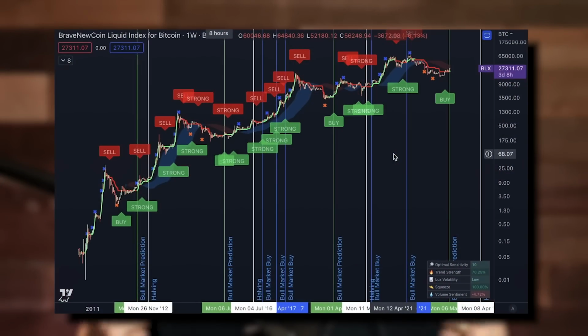This indicator that has a 100% win rate on the weekly chart has just told us that we're going to move to the upside in a major way, and you can see so on this chart, which we'll be talking about during this video. So if you want to see where Bitcoin is going next and why, I highly encourage you to watch this entire video until the end. But without much further ado, guys, let's go ahead and dive right into it.